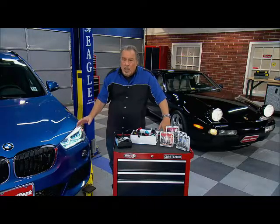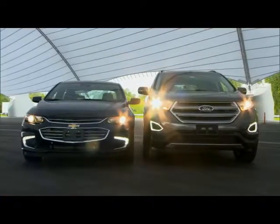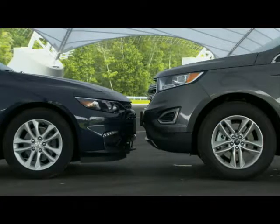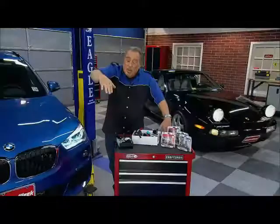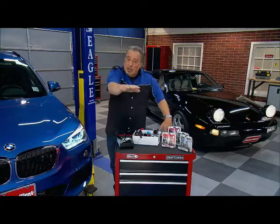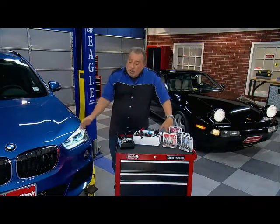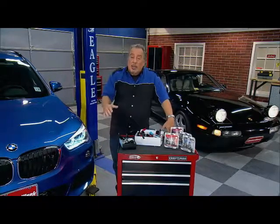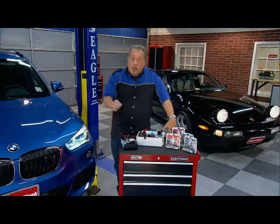The other thing is, especially if you have a pickup truck or an SUV or something that sits taller, in order to keep the light from blinding oncoming passengers, they're designed so that they're tilted down a little bit, and that means the light doesn't go out as far. So just changing the bulbs, you're still going to have the same adjustment, the same characteristics. You're just going to have a more whitish or bluish colored light.